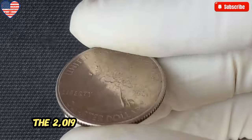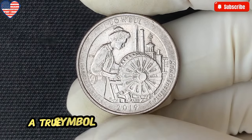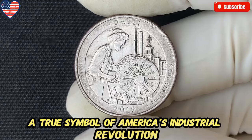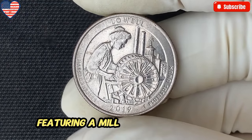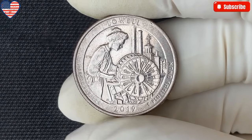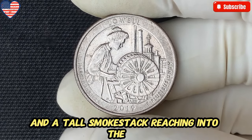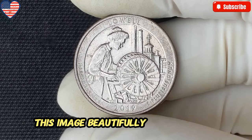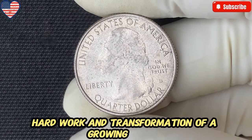The 2019 Lowell Quarter honors the city of Lowell, Massachusetts, a true symbol of America's industrial revolution. The design on the reverse is breathtaking, featuring a mill girl working at a power loom, with a massive factory behind her and a tall smokestack reaching into the sky. This image beautifully captures the strength, hard work, and transformation of a growing nation.